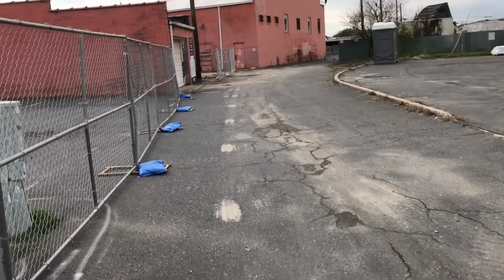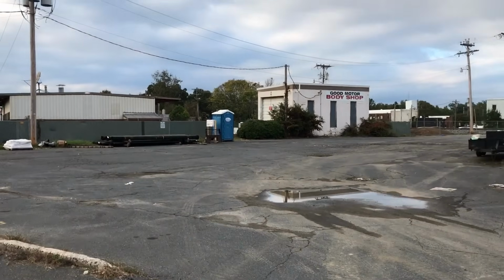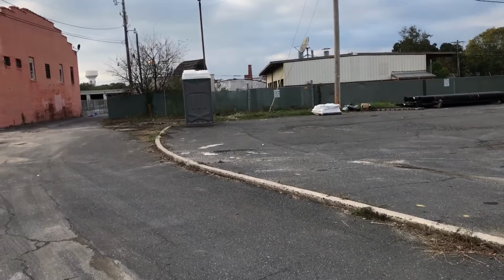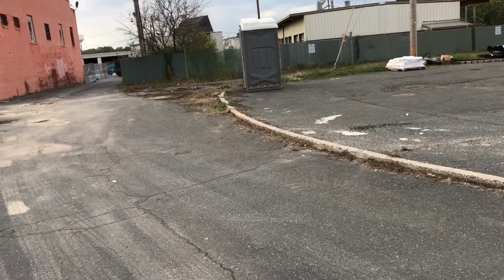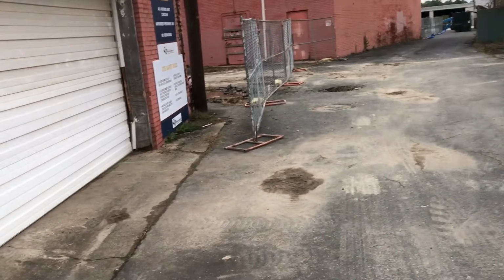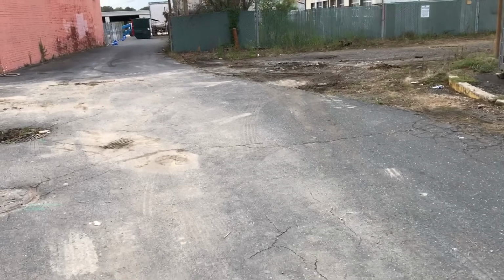This was, I think, the Good Motor Company. Yeah, Good Motor Body Shop right there. So I don't know, I guess all that's probably going too. There might be some guys down here, maybe they'll let me walk around. This is the Coca-Cola bottling place. It's empty right now. It was a bike store not too long ago.